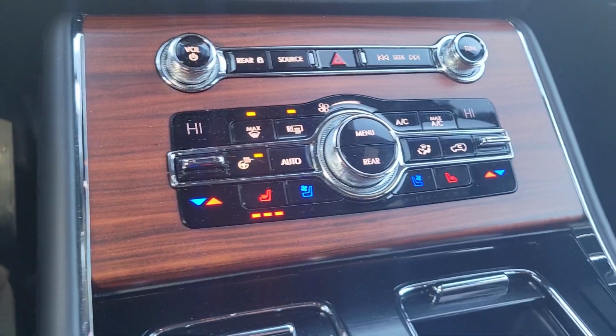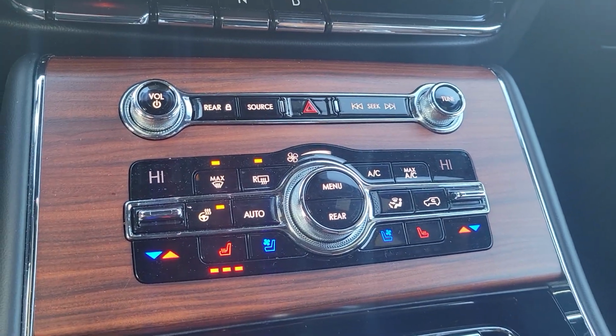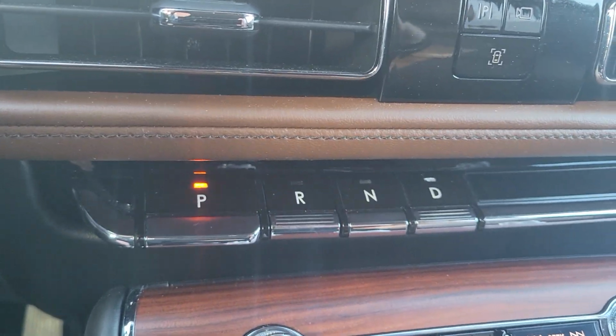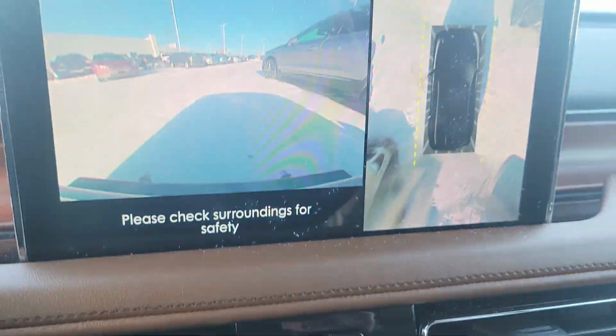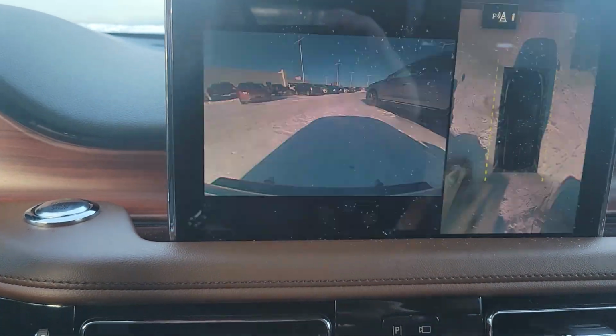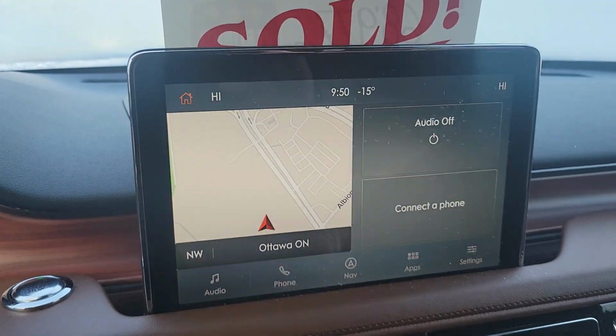You go down over here, you've got a heated steering wheel, heated seats, and all your air conditioning and heating. This is how you get into gear. It's called a piano key shifter. These buttons right here, it's got a 360 camera on it. It's got self-parking. This is the screen here, it's called Sync 3.